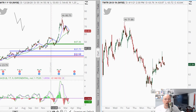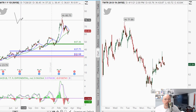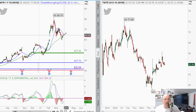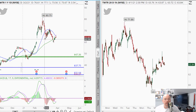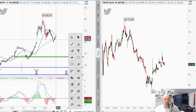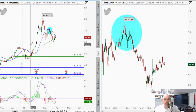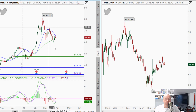Now, on my daily time period, let me get rid of these drawings here that I didn't need to put up there. On my daily time period, what we can see is that we are sitting right at the 50-period moving average and right below the 20-period moving average. So we crossed below the 20 and then used the 20 as resistance. And so my question would be, are we about to do this shape again? As you see, we had another one of those periods where we closed on the low, and then our next candle stayed below the 20, and we traded down from there as a decent swing trade opportunity.